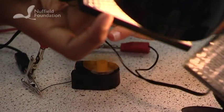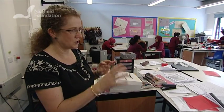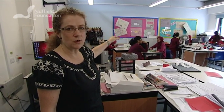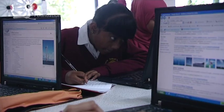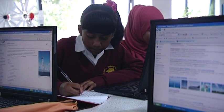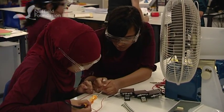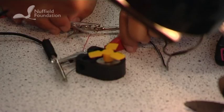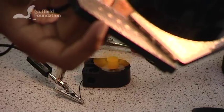So what we've got going on in this room is all of the different groups are busy operating, working away. In this area here, we've got the research group. They're the group that are busy finding out information about solar panels and wind generation. The group over there are doing the electric circuit building. So they're putting together the solar panels to drive tiny little fans, just to represent the solar panels on the roof and the fans in the greenhouses.